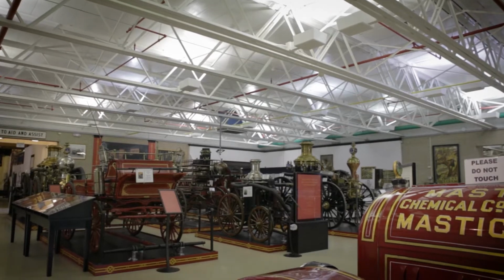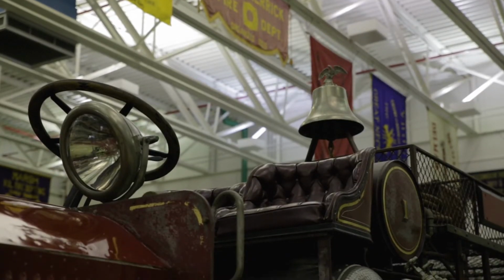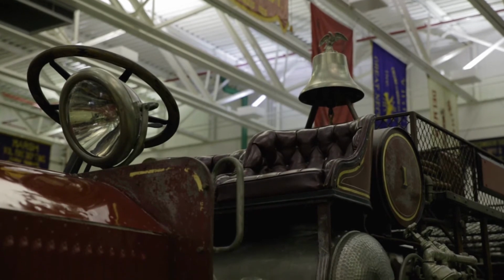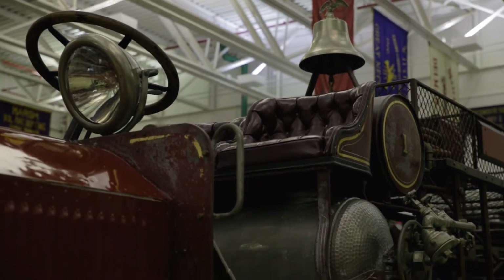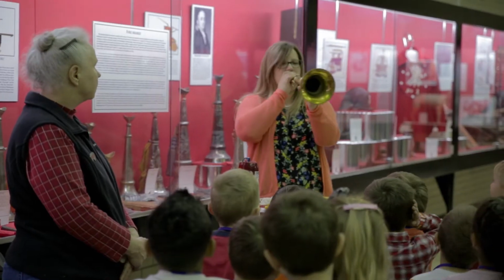The museum is located in Hudson, New York. It was founded here in 1925. The old members of the Volunteer Fire Company of New York City said, we've got some apparatus we've been storing in barns. They had been disbanded shortly after the Civil War. And they said, if we give you these apparatus, will you build a museum? And they said yes.